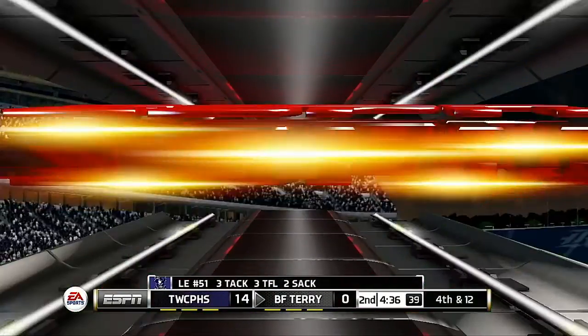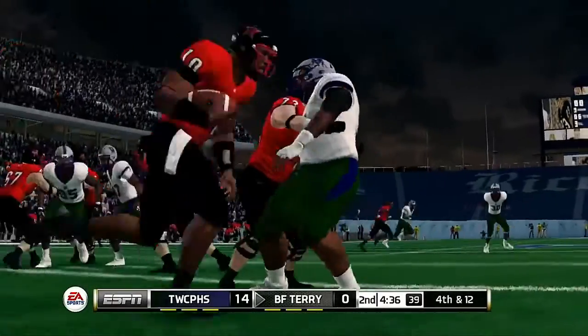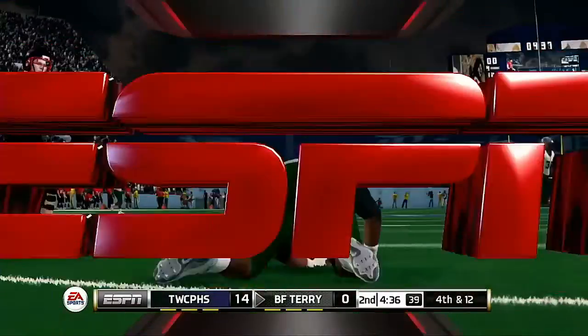They've got to do a better job of holding their blocks, or else this quarterback's going to be pulling turf out of his face mask all game. And that's three and out. Nothing going on that series.